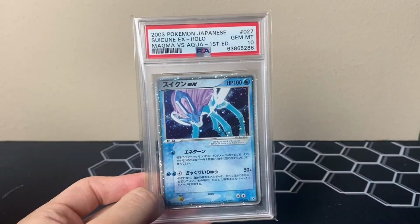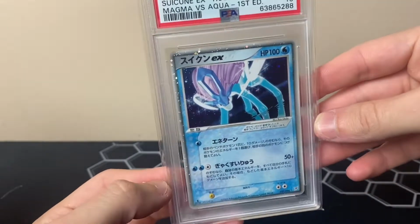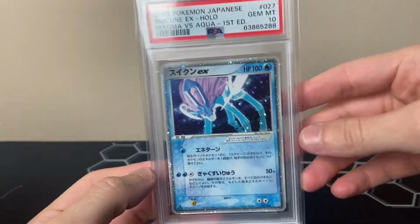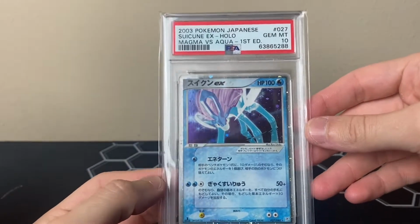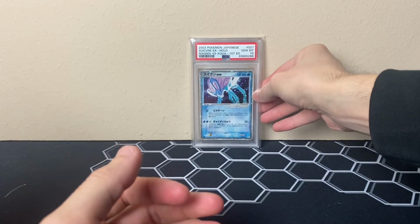I hope you guys enjoyed that little clip of me pulling the Suicune EX out of the first booster pack, you guys. And I sent it in to PSA and I got it super express graded. And it came back a gem mint 10. So let's go ahead and put that Suicune in the bag, you guys.